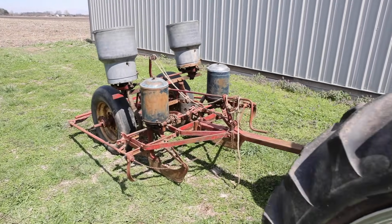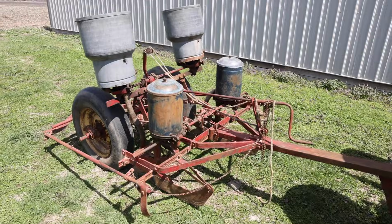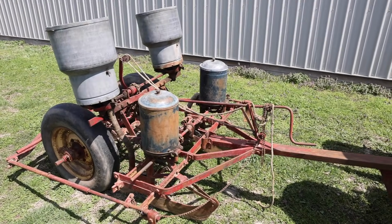This corn planter is an International 2-row pull-type corn planter. I remember my dad having one of these back in the early 50s. I wasn't very old, but I do remember this planter. He went to a bigger planter in the middle 50s, so this predates that. I think he had it when he started farming in the 40s.